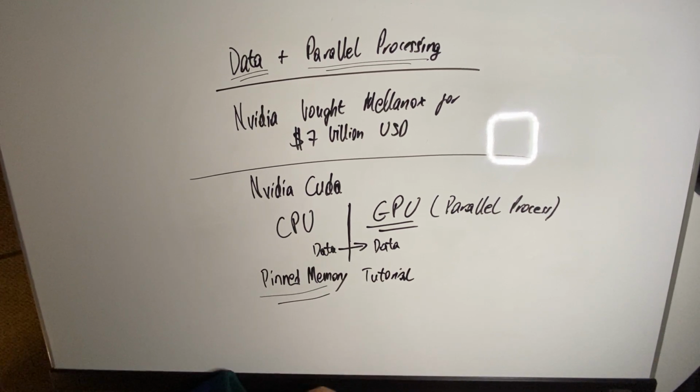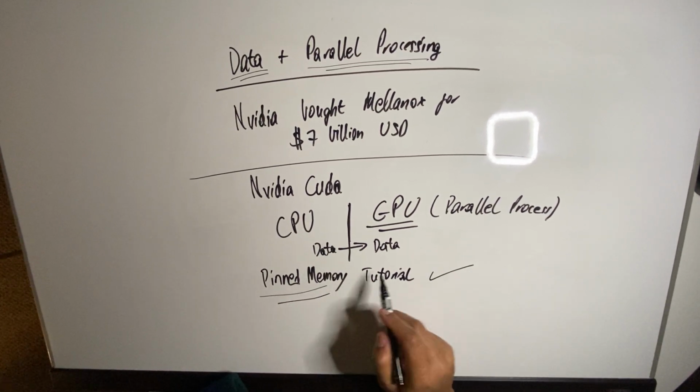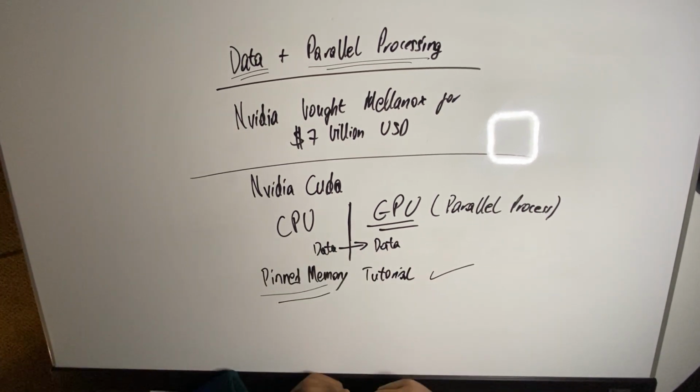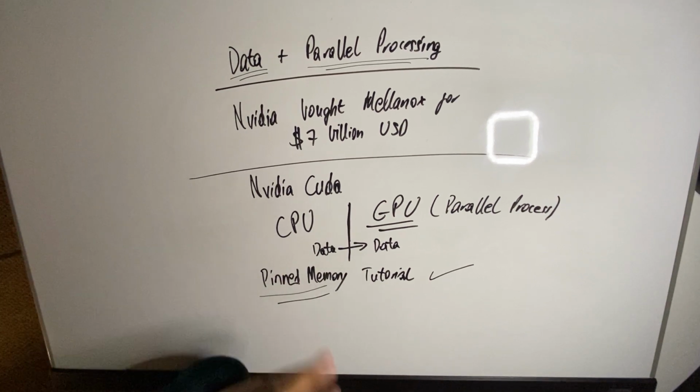So I had to have a tutorial called pinned memory and using it to make your algorithm run faster, because it can access the data faster.